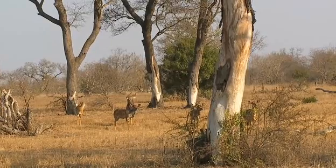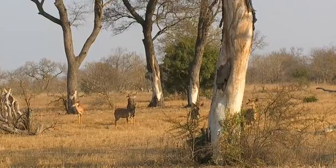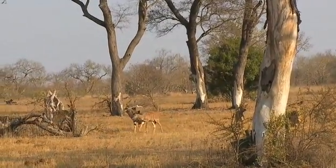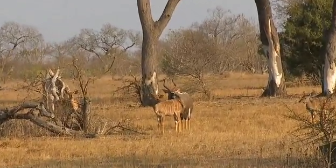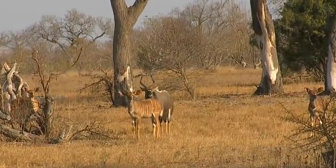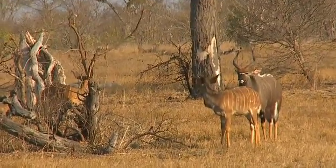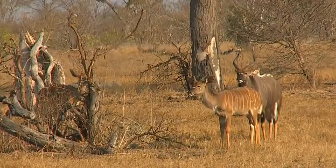Can see they're all far more alert now. I think the male is more interested in the ladies, just judging from his behavior. There's another little boy with him there. It's amazing, that complete color morph that the Inyala go through. So there's a young male, and you can see he still very much looks like mom, and it's starting to darken around the neck, and you can see his horns haven't even started to curl yet.